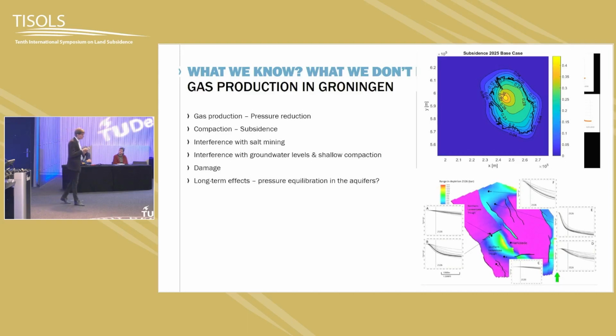There may be long-term effects, and Rob told us something about it yesterday, because this giant gas field is connected to aquifers at the site, and they may continue to be depleted. It is very hard to make an estimate for that because it's a slow process in the first place, and in the second place, we do not have many wells there.